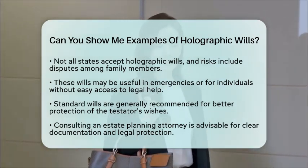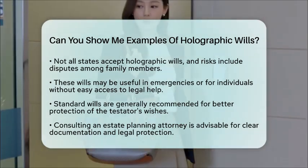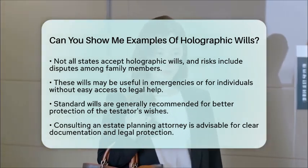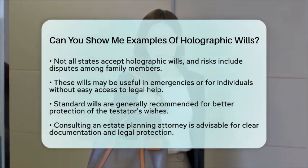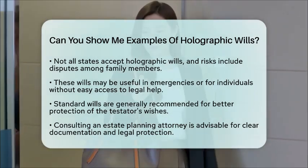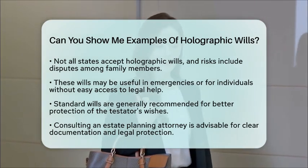Holographic wills might be used in emergency situations when someone cannot access a lawyer or notary. They can also be suitable for simple estate plans or for individuals in the military or traveling. While these wills can serve a purpose, they are not the best choice for everyone.